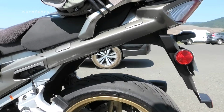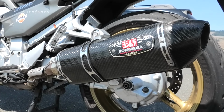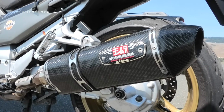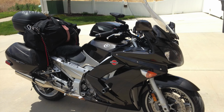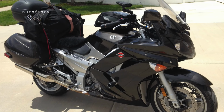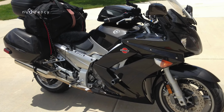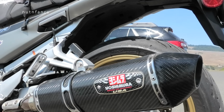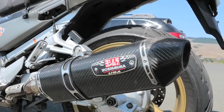Have Yoshimura mufflers on it. It lightened it up. I got the CF. My son has a 2008 automatic transmission Yamaha FJR, a great motorcycle. Automatic transmission though, and really fun. He loves it. He has stainless steel Yoshimuras on his, and he loves those. Those age a little bit better than the CF does.